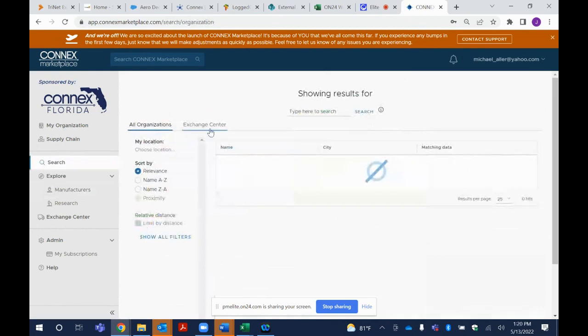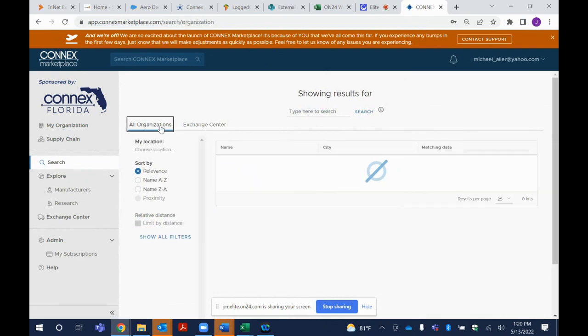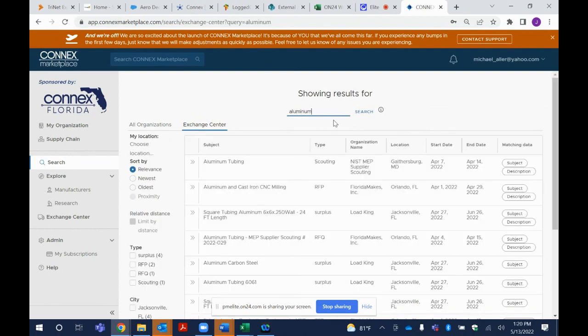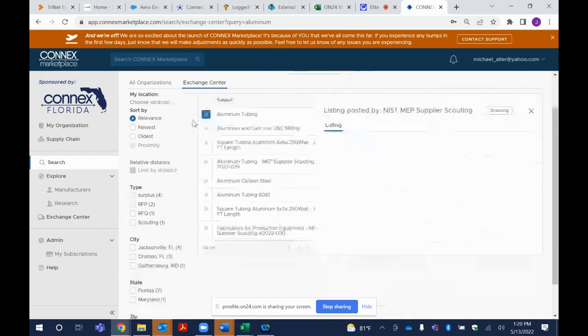Going back to the search button here, you can also search Exchange Center posts. The way you do that is you can toggle back and forth, hit the Exchange Center. I'll go ahead and do aluminum again. So if you're looking for a specific opportunity out there for your organization, typing it in here, clicking on the Exchange Center, any listing that has the word aluminum in it, our Exchange Center is going to pop up here. A new feature that we have, which is great.